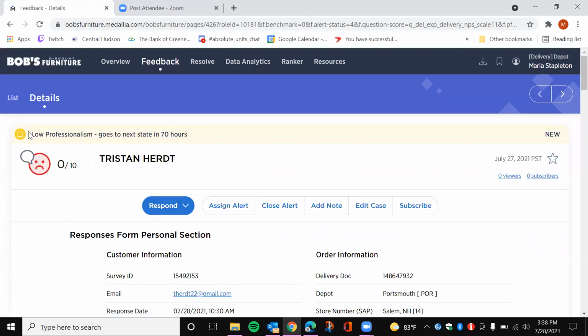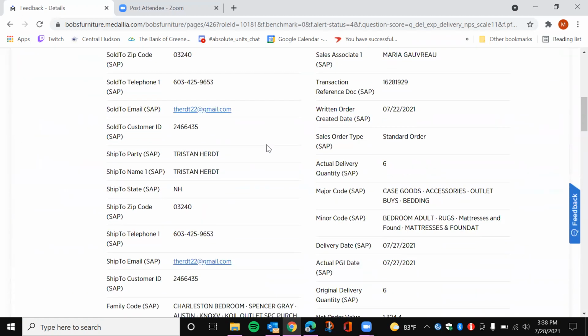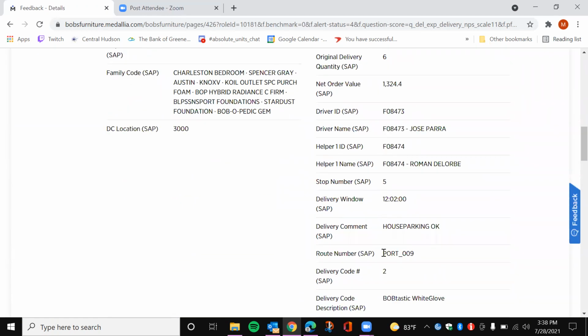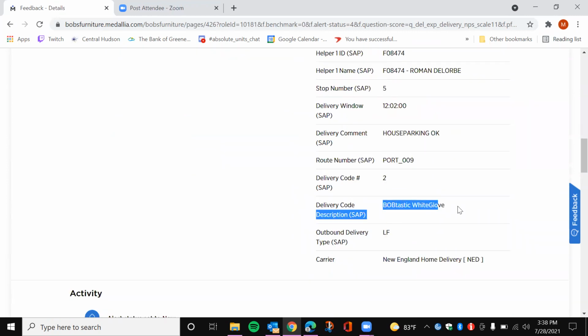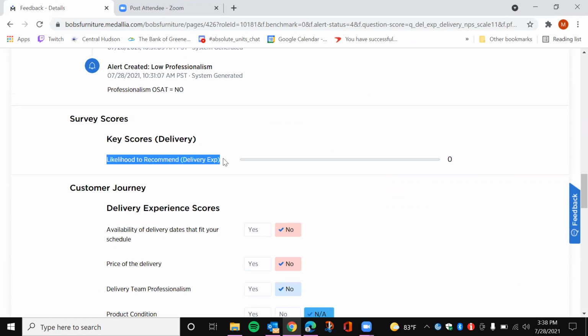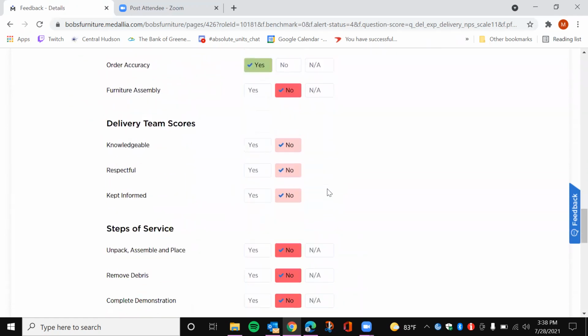Let's open up this next one on the list. As you can see on the top left, it says low professionalism, and it goes to the next overdue date in 70 hours. Again, you can see the route, the team, the delivery date, the stop number, and which truck it was on, and that this was a white glove delivery. The likelihood to recommend score is a 0.